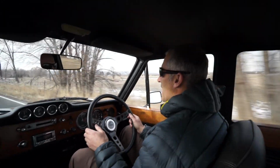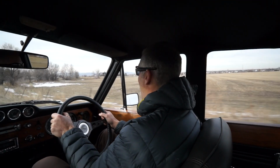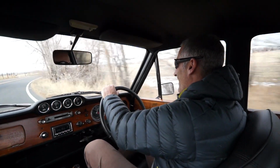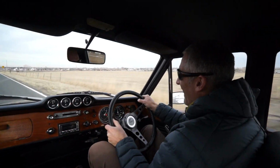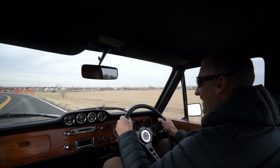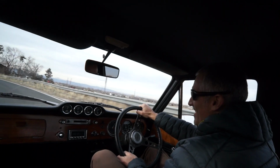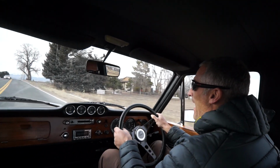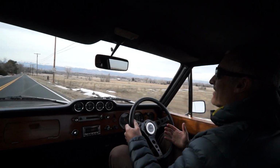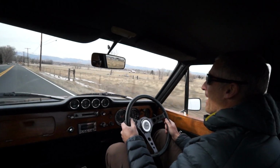Here's our normal Glen Shelley test route, coming into a right-hander, a little bit of a brake, I'll downshift. Turn it in. I wouldn't call the steering rack tight, but I certainly wouldn't call it slow. Woo, she turns in nice. Tail wants to step out a little bit. I can just imagine how much fun this would be if you were taking the long way home from work with the kids in the back.